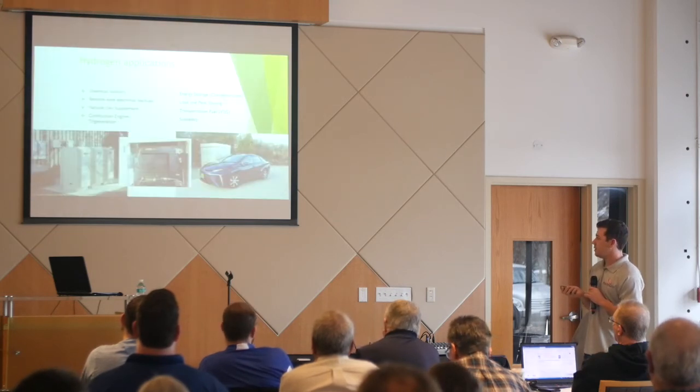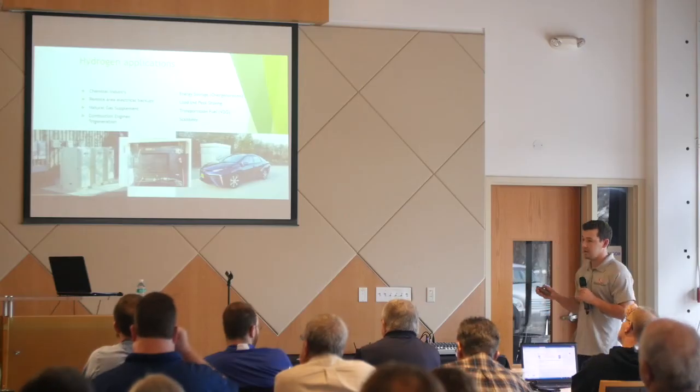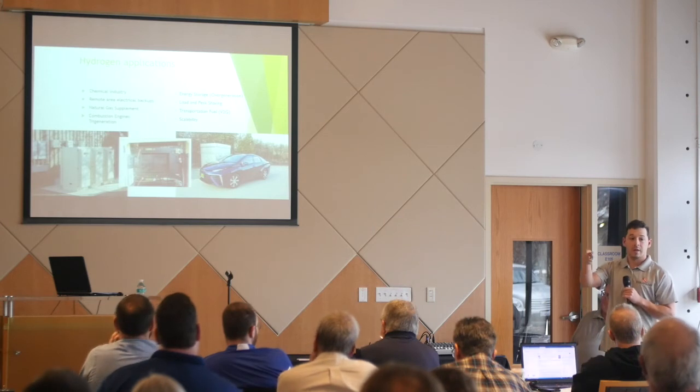Let's see. So applications, I think I already touched on this a little bit. Chemical industry, so that's gas steam reforming. They've been using it for a long, long time in generating chemicals. So there's already protocols set for it to be transported and all that. So that's already in place. It's just kind of the home fueling, home generation that doesn't have very many lines drawn in sand as far as rules. Anybody? Questions?